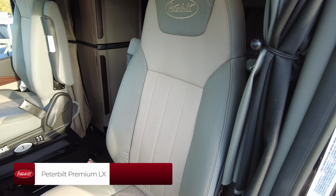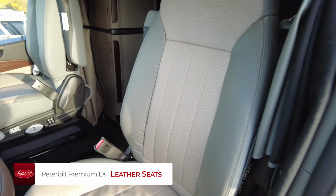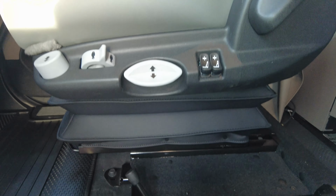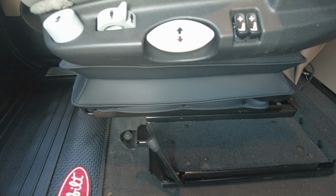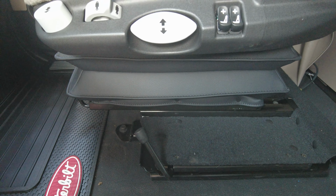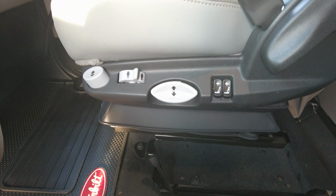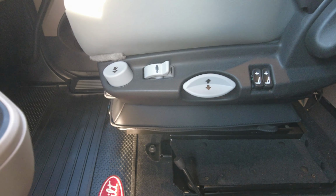These are the Peterbilt Premium LX seats. And if you take a look over here on this passenger seat, you've got this wide base here on the floor and a lever right there. And it's actually got the swivel feature. Let's go ahead and open up that door again. Let's see if that gives us a little bit more light. But I'm going to try and do this one-handed while I'm filming.